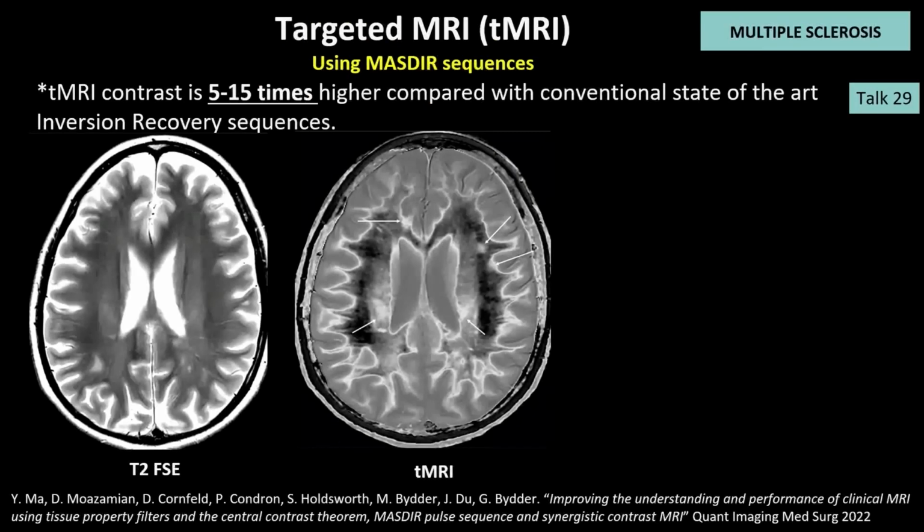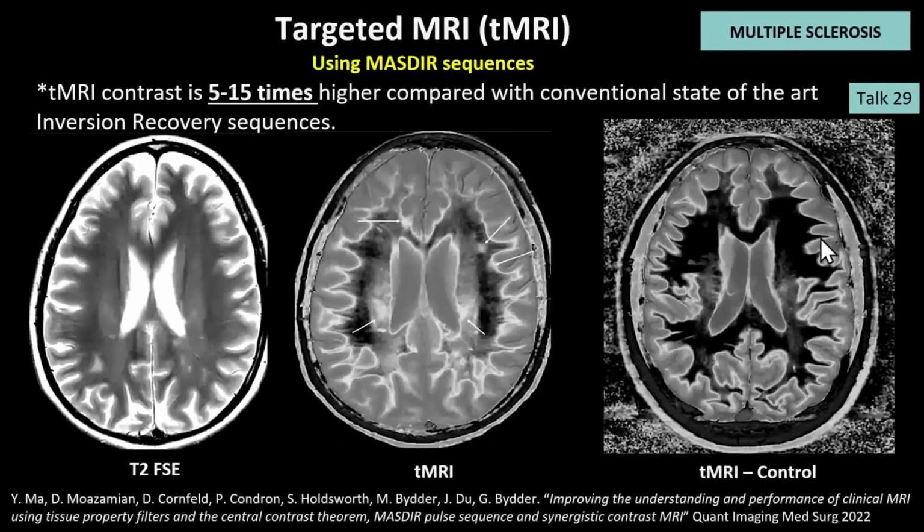And importantly, not only do we have these focal lesions, but we see these very diffuse abnormalities. In fact, 80 to 90% of the white matter is abnormal in this case, and we could not see this on the FLAIR. Now, what you can see here on the right is a normal brain, and a normal brain is supposed to be black, and so you can see it's very highly abnormal in this MS patient.